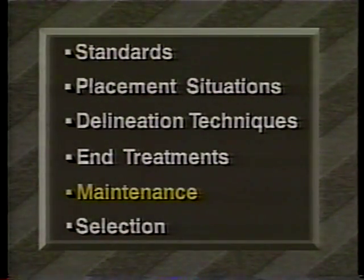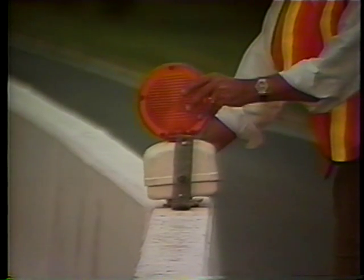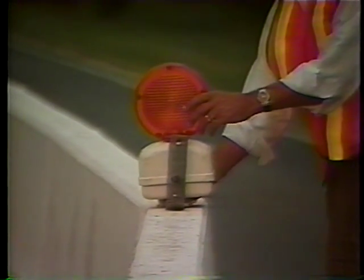The maintenance of delineation and channelization devices is critical. Think of it in terms of 3 activities: routine maintenance, replacement due to damage, and cleaning. As part of routine maintenance, highway agencies should make frequent night reviews to determine the effectiveness of traffic control devices in work zones. Be sure to service the warning lights.